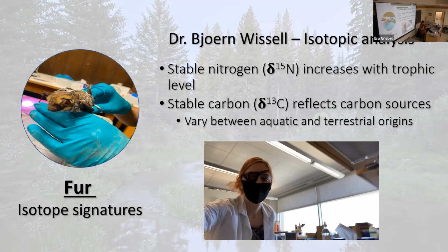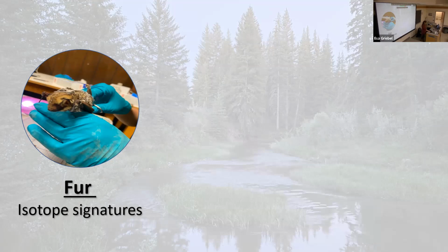And carbon is going to be deposited differently depending on if you are in a terrestrial or aquatic ecosystem. So it can give you an idea of the breadth of where they are foraging. So are they foraging on a lot of aquatic and terrestrial insects, mostly aquatic, mostly terrestrial? We can get a broad idea. Yeah, and that's going to be on our x-axis. And you can form an ellipse around that to get an idea of their isotopic niche.